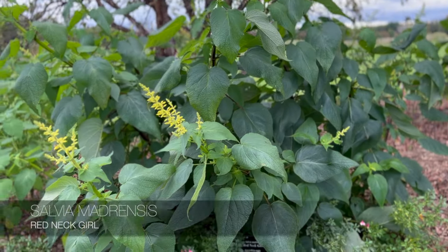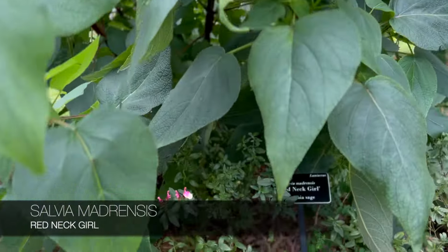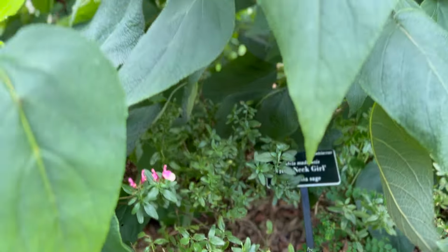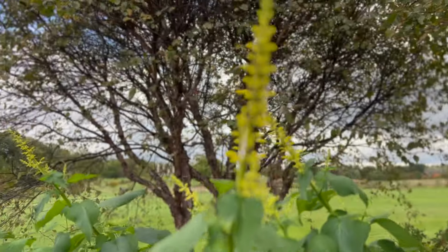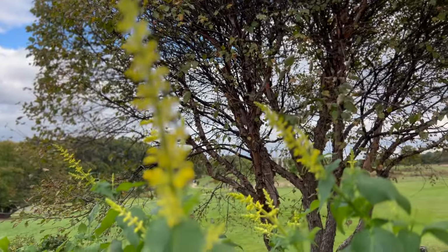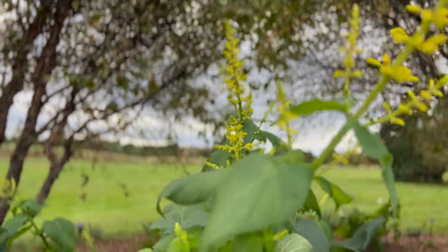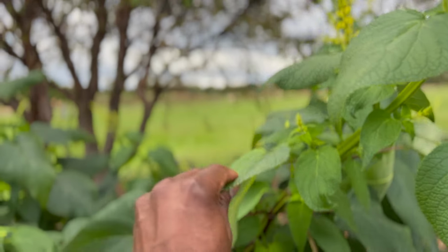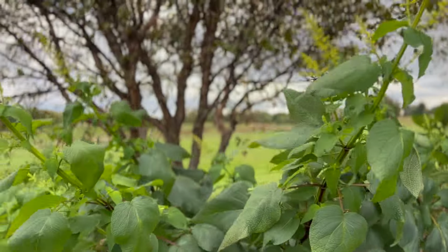This is called a redneck girl salvia. So interesting. What are they talking about? This thing here? Now he's like, I'm ready to retire. He's like, I've been doing this for 40 years. Yeah, so interesting. He's done. So, I think everything. Yeah, it's a salvia. Interesting.